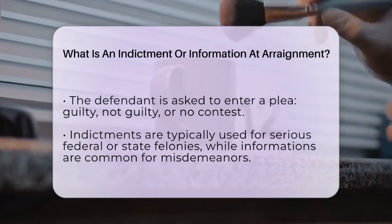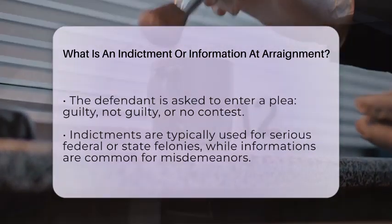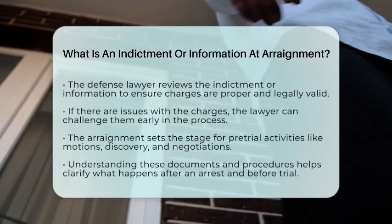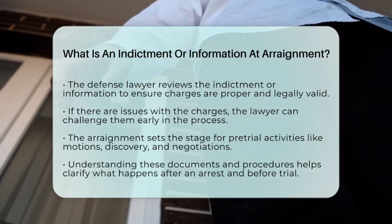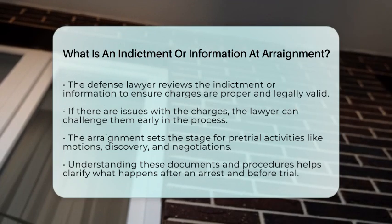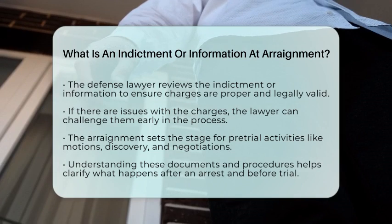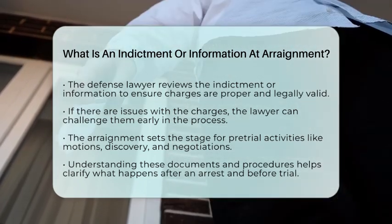For a criminal defense lawyer, the arraignment is a key moment. They review the indictment or information carefully to make sure it properly states the charges. They check if the charges are clear, legally valid, and filed in the correct court. If something is wrong, they can challenge the indictment or information early on. This step also sets the stage for pretrial activities like motions, discovery, and negotiations to resolve the case.